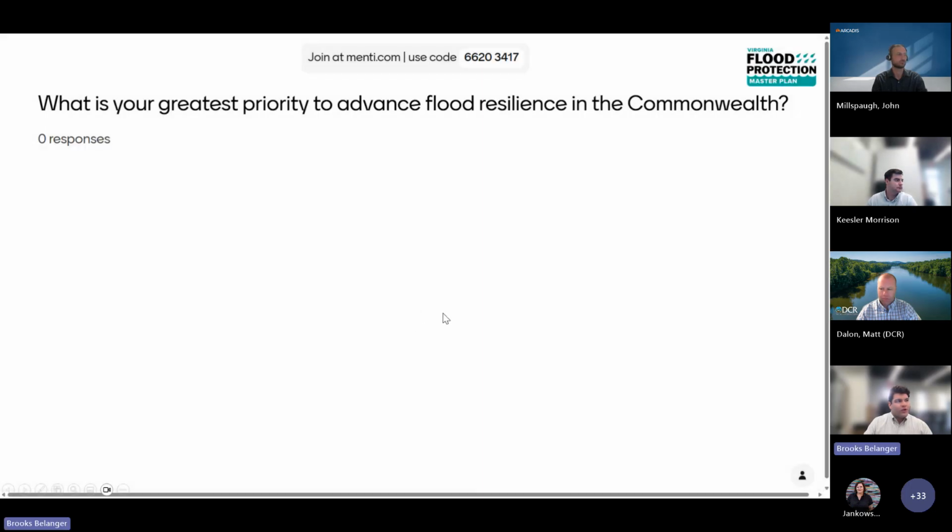So on our first question, what is your greatest priority to advance flood resilience in the Commonwealth? You can enter any kind of word or phrase here and let us know what you think is most important to implement, and our responses should pop up on the screen. So excited to see what you have to say.